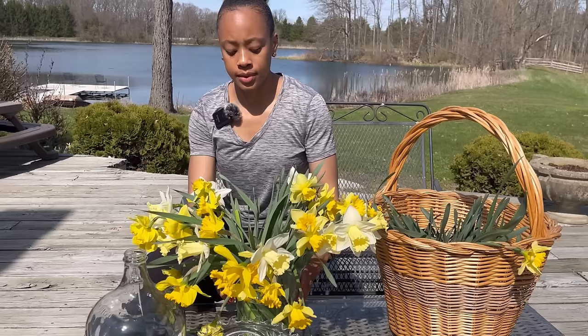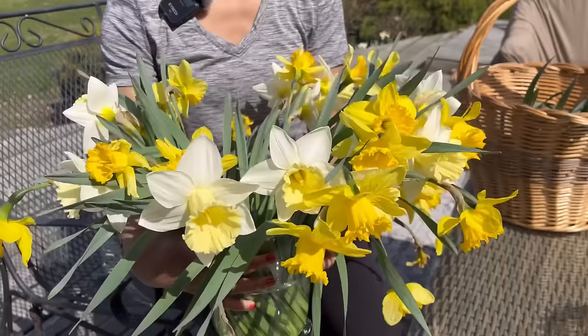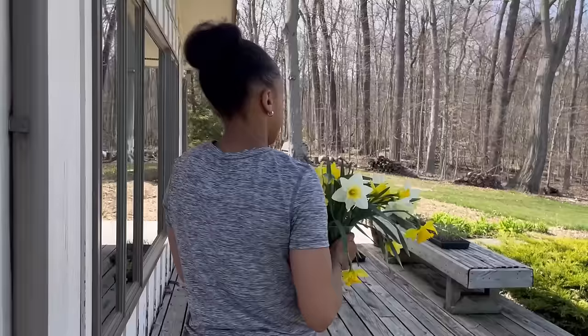Well, I think this is our final product. Looks pretty good. I think they're starting to droop a little bit more, so we need to get them inside. But I like a pop of spring indoors. You need to come out because you are taking the whole group away. Inside you go.